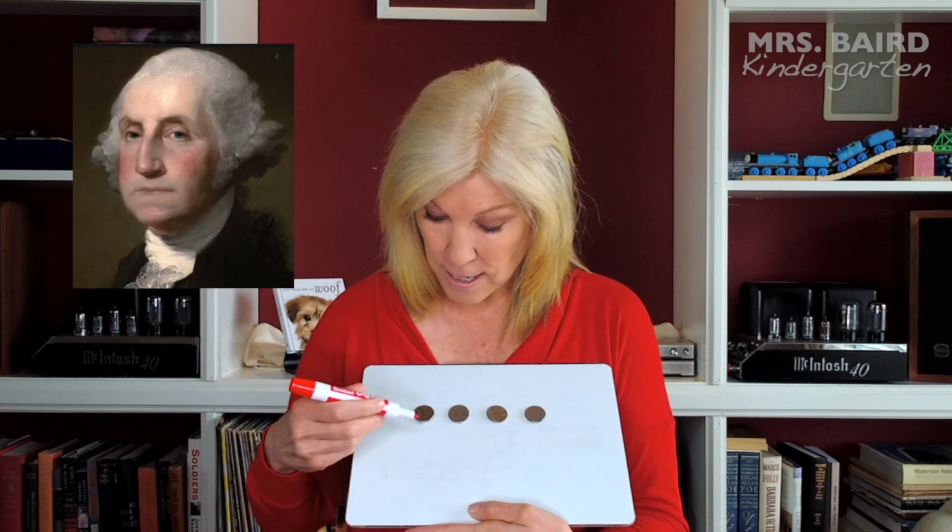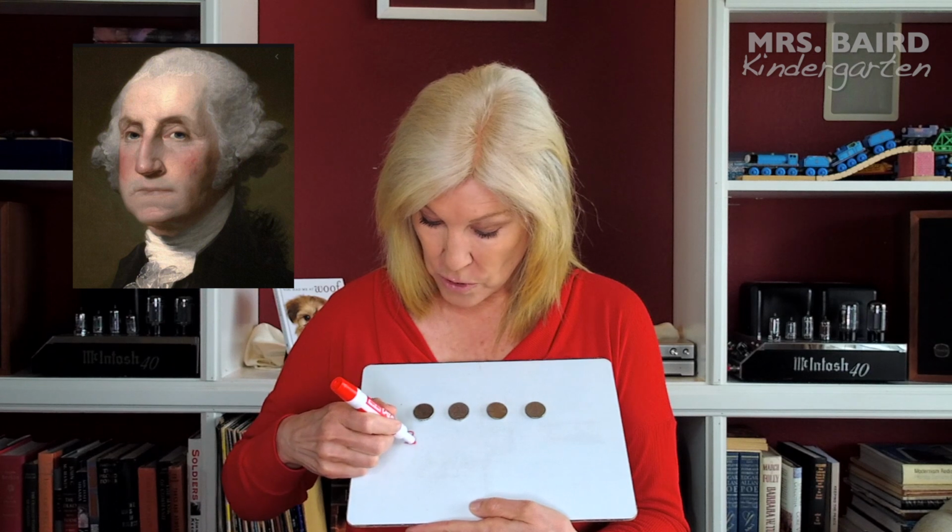Because it's Monday, we need a clue for this week's focus letter. Our clue begins with the name of the coin. I know it's pretty small there on the screen, but this coin has the first president of the United States, George Washington, on it.